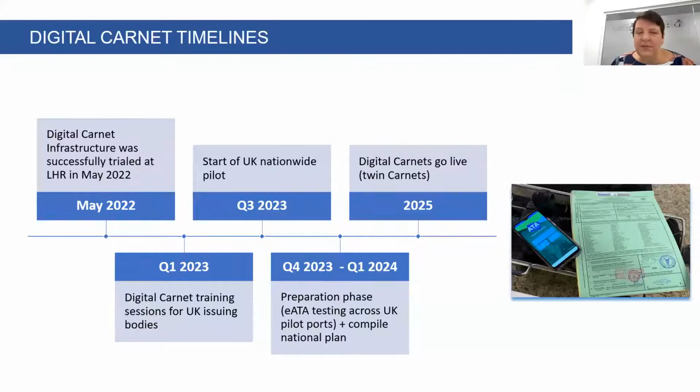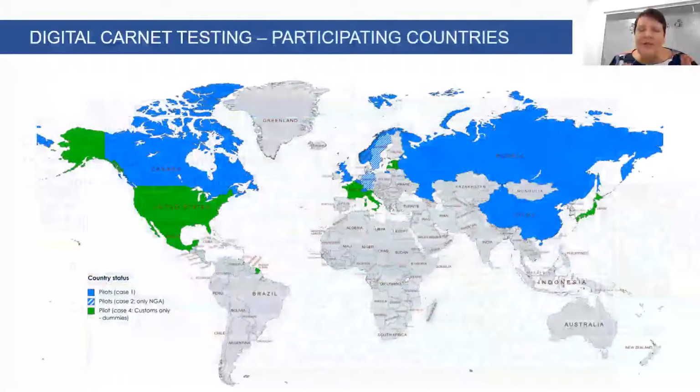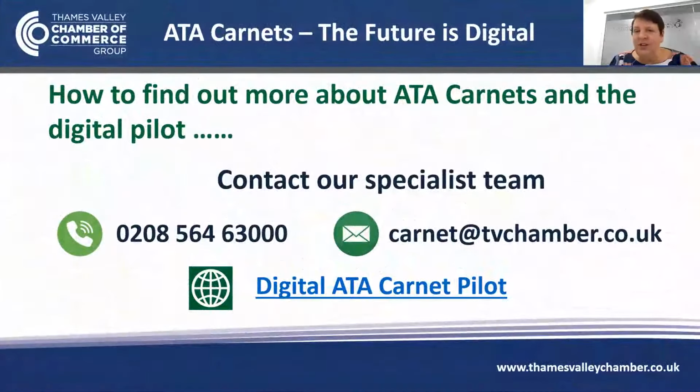So it's watch this space on that then, Davor, and keep in touch with your chambers that are issuing your Carnets, like ourselves at Thames Valley, because we will keep you up to date with the news and everything that's happening. So fundamentally, it's coming. It's not going to not come. So you need to be well aware of what is happening, but also we need people to be prepared to take part in the pilots.